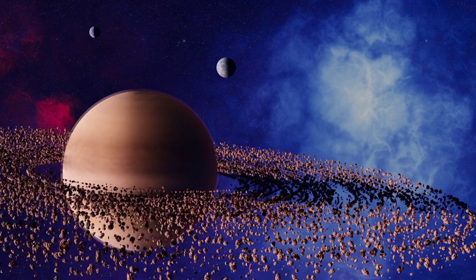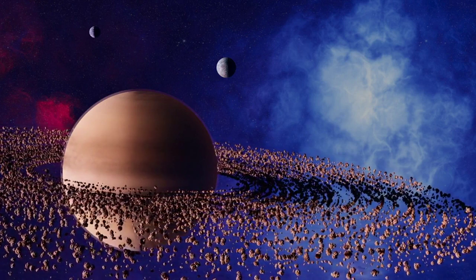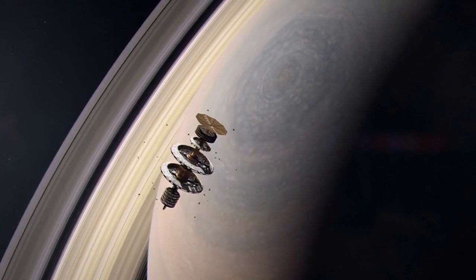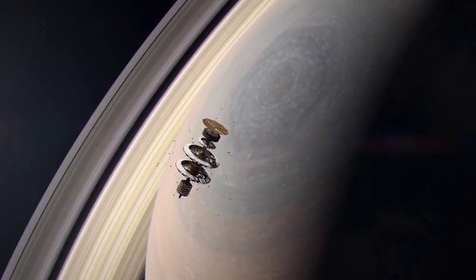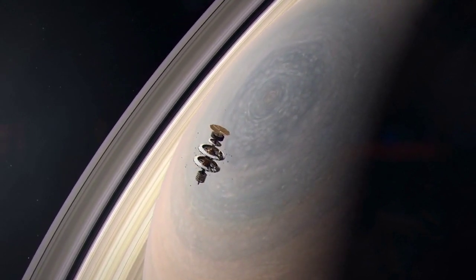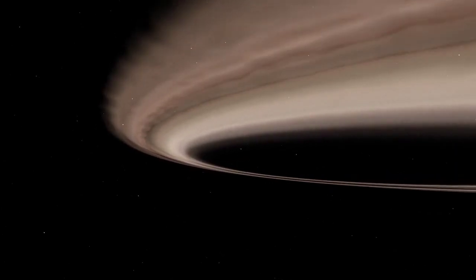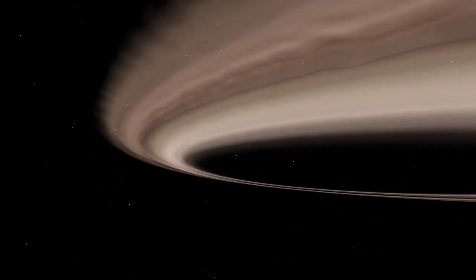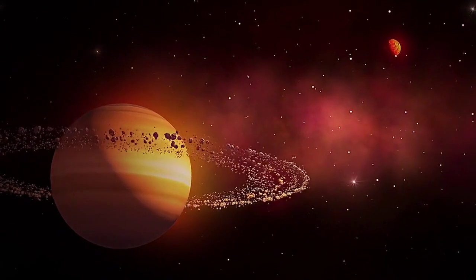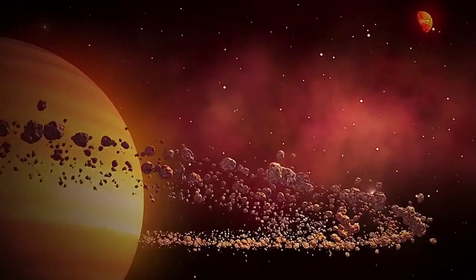Saturn's rings are not static, they are dynamic and constantly changing. The particles within the rings are in constant motion, colliding and interacting with one another. These interactions can create waves and spiral patterns within the rings, which can be observed from Earth and by spacecraft like Cassini. Additionally, the rings are influenced by Saturn's magnetic field, which can cause particles to become electrically charged and interact with the planet's magnetosphere.